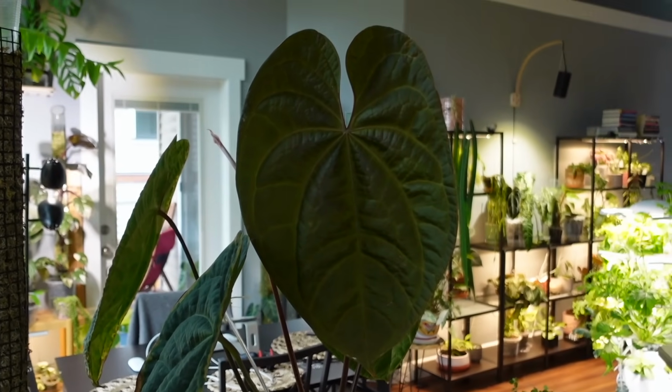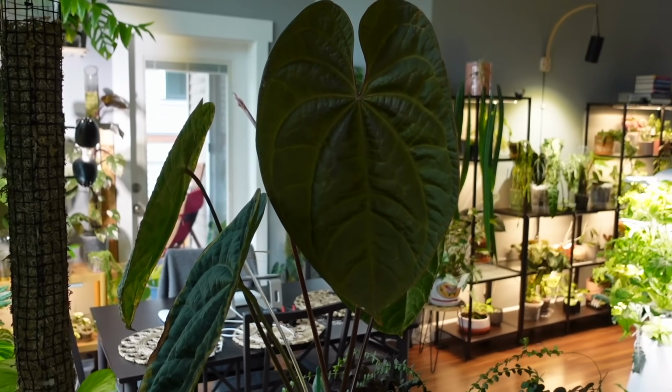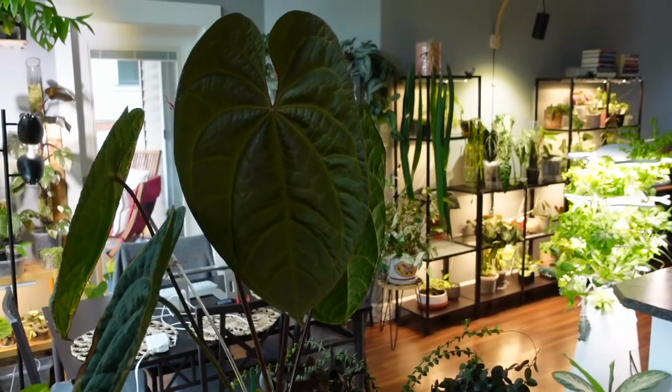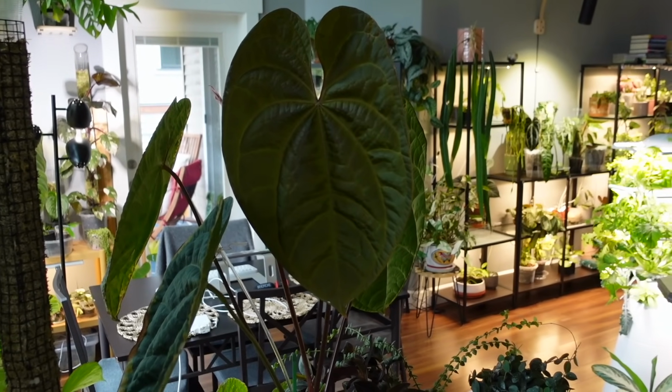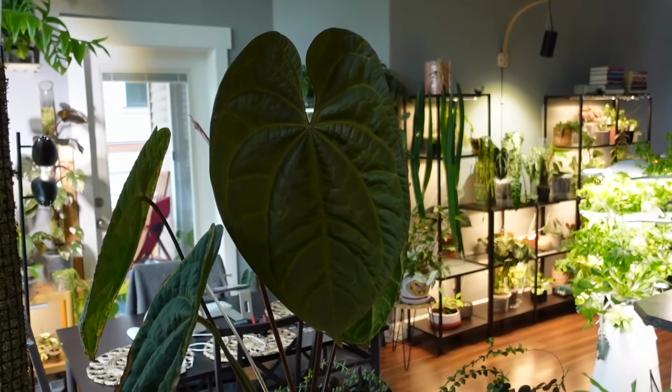Oh my goodness, I'm obsessed with this Anthurium. It's definitely in my top 3. If I had to choose my top 3, I don't even know. Definitely the Philodendron, and then this one, and then what else? I don't even know. But yeah, definitely this one. I love it so much.